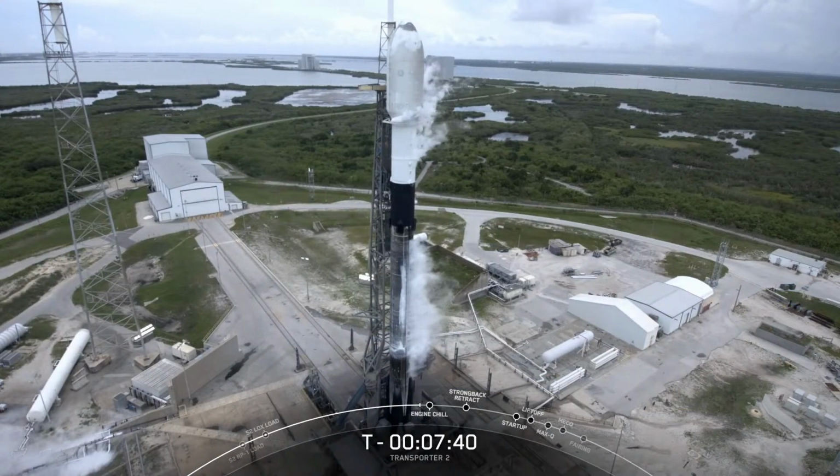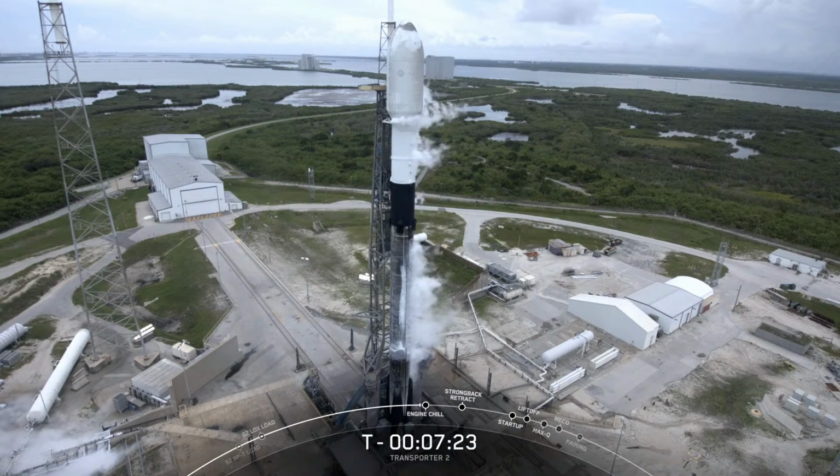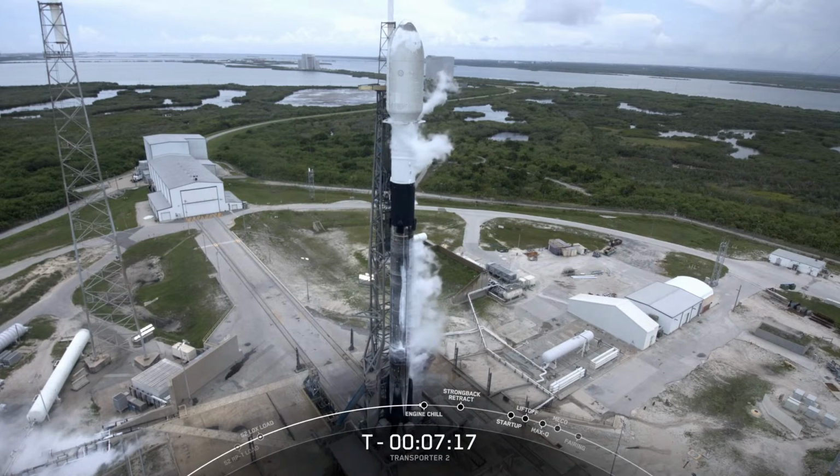Helium load began before the webcast went live as well, and will continue to top off until about 1.5 minutes before launch. We use helium to pressurize the tanks as the propellant is pulled out by the engine pumps during ascent. In about 30 seconds, at around the T-minus 7-minute mark, engine chill will begin. This is where we allow a small amount of super-chilled liquid oxygen to flow into the Merlin engine's turbopumps prior to the full flow of LOX to avoid any thermal shocks to the system.